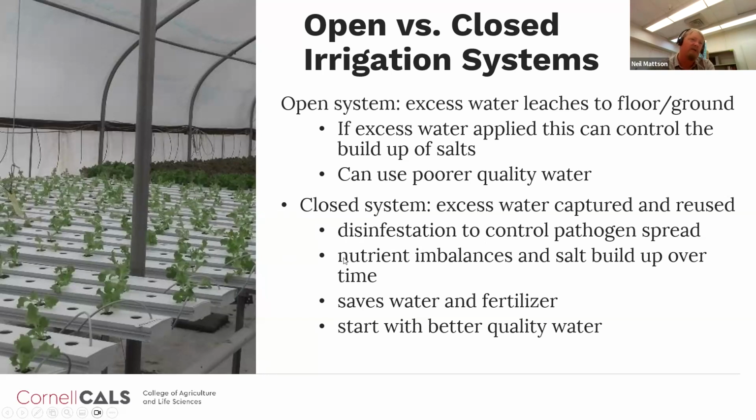But we do have to think about nutrient imbalances and salts that can build up over time. So it helps to start with higher quality water that has less salts that can build up over time. And then as we add fresh water to that, it helps keep the system going.